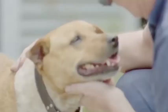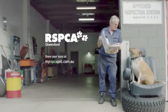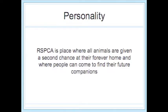The tone of the campaign is caring and hopeful, which mirrors RSPCA's desired brand perception and the personality that was envisioned to be projected in this campaign. The personality projected is that RSPCA is a place where all animals are given a second chance at their forever home and where people can come to find their future companions.